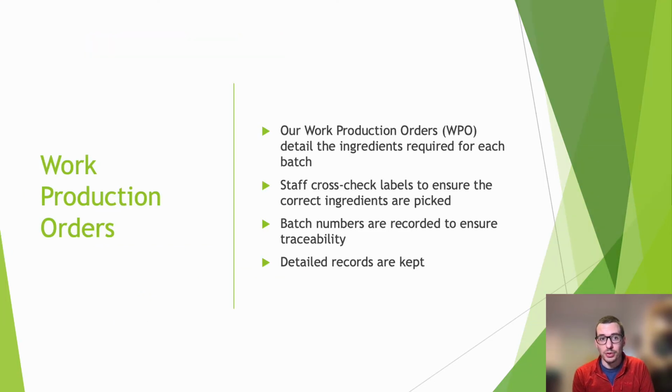The next stage would be work production orders. These are documents that detail the ingredients required for each batch of medicine that we're making. And at this point, again, there's quite a risk that the wrong herbs are going to be picked, that they might be weighed out incorrectly, that kind of thing.